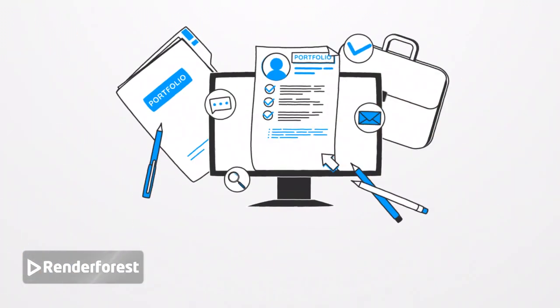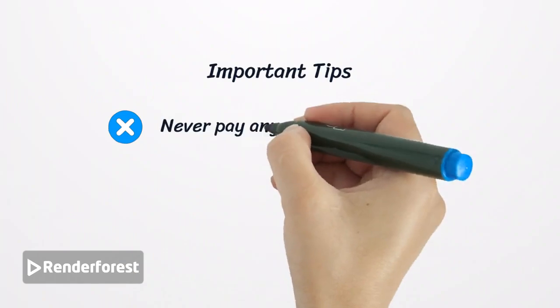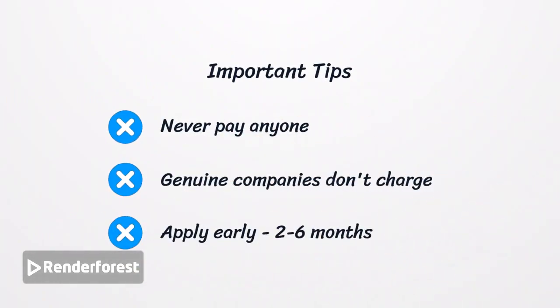Step 6. Prepare for the interview. Expect video interviews. Dress professionally and answer clearly about your skills and experience. Important tips. Never pay anyone to get a cruise ship job. Genuine companies do not charge candidates.